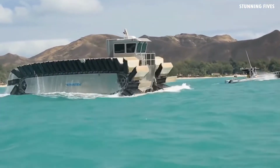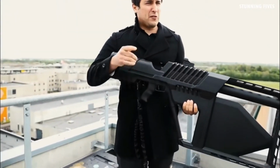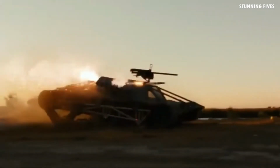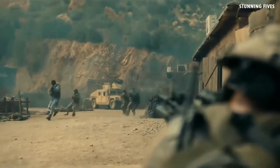10 Most Insane Military Technologies and Vehicles in the World. Have you ever wondered what kind of gadgets and vehicles the military use to ensure that the bad guys don't stand a chance? It goes without saying that a lot of effort goes into ensuring the military is safe and that their missions are completed successfully.